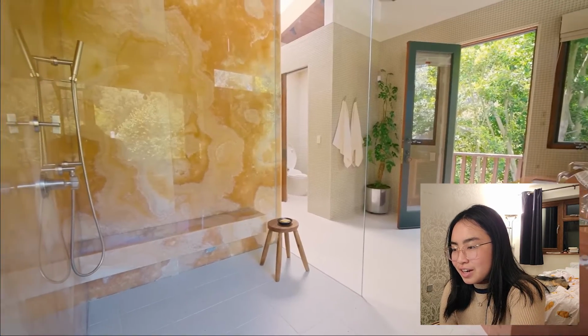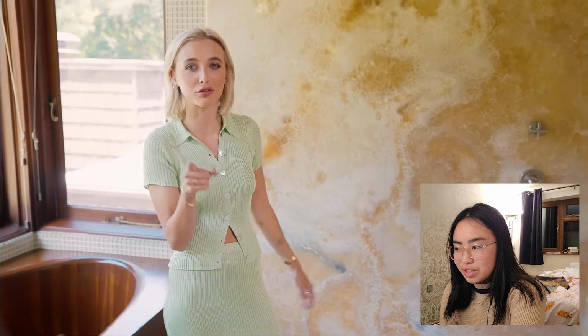And then this reminded me of honeycomb. This house has really, really high ceilings. It gives off this really big sense of spaciousness. It's good.